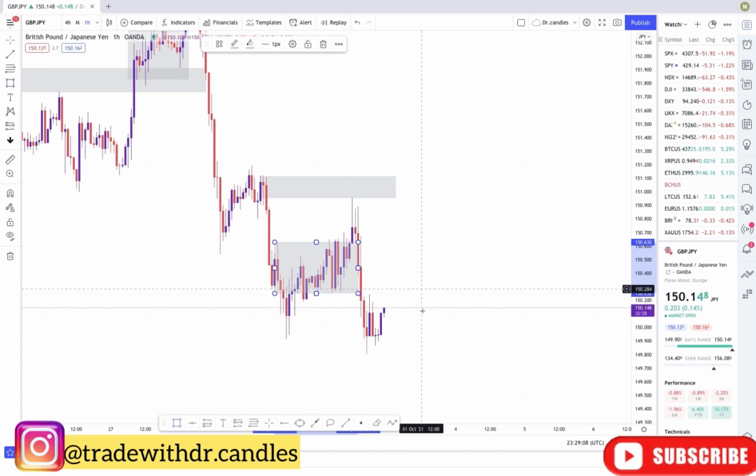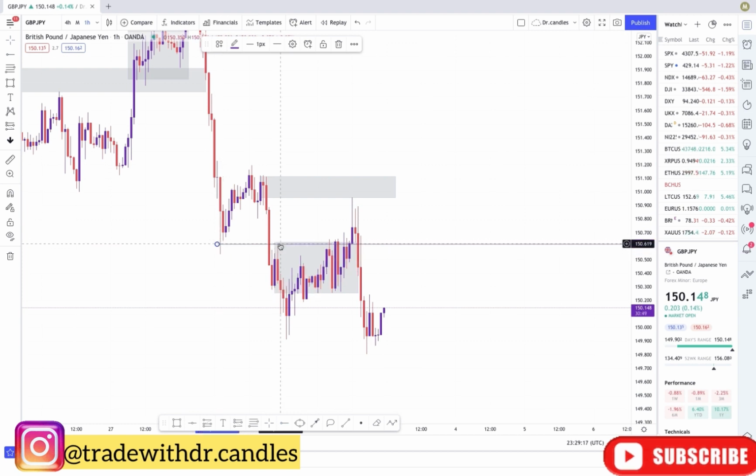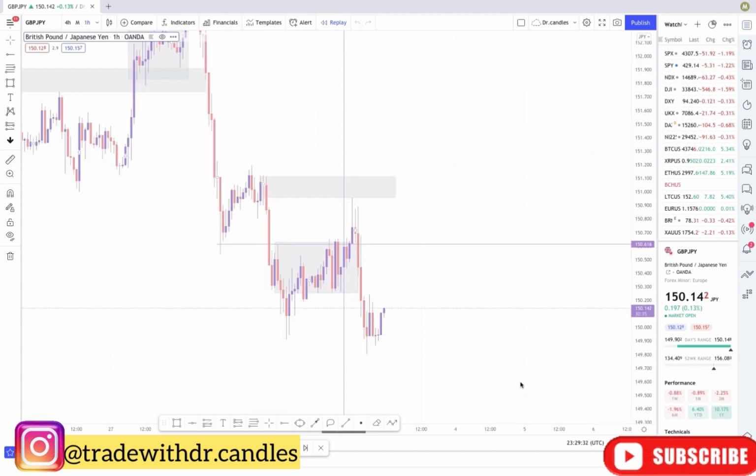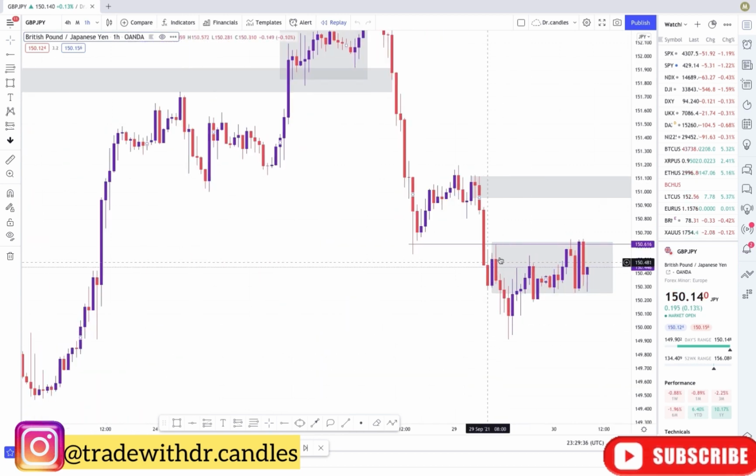You see what they did over here. This was a level of resistance. So resistance here, you see market came here to resistance, here resistance, it dropped, here resistance, it dropped. So obviously this is a very strong resistance. So a lot of retail traders were there waiting for market to fall around that level. You see, let me just replay the market. So you see, a lot of retail traders were here waiting to sell around this level.